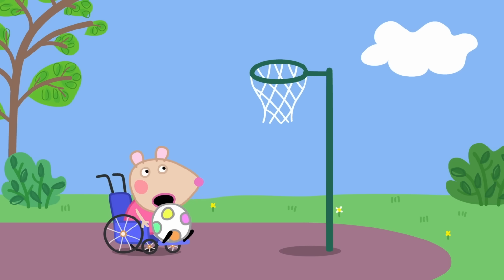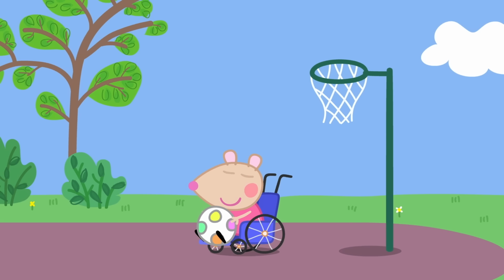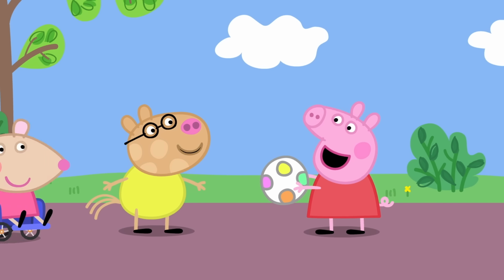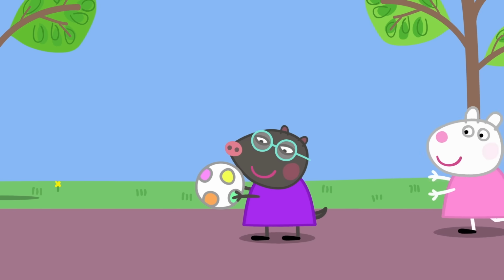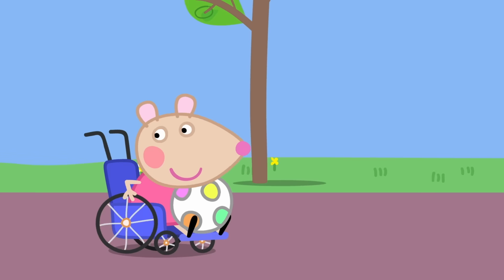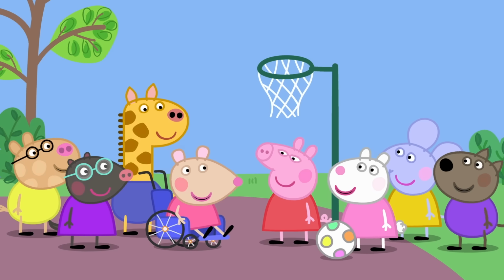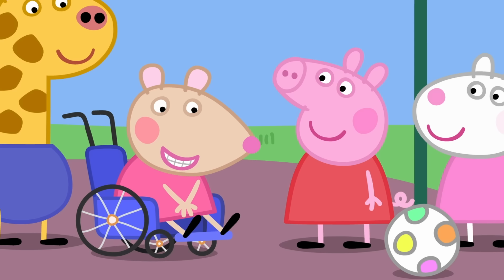What about the team who gets the ball through the hoop wins? OK. And they're off. Emily Elephant catches the ball. Now Susie has it. Pass to Pedro. And now to Peppa. Mandy takes the ball. Pass to Danny. To Molly. And up high in the sky. Caught by Mandy Mouse. To Gerald Giraffe. Goal! Hooray! Mandy, you're good. I know, I'm brilliant.